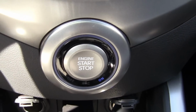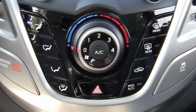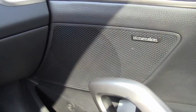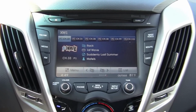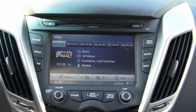Just above you have your optional push button start. Then you have your heating, ventilation, air conditioning. Not dual zone, but very easy to use. This one has the optional premium audio dimension system, which is built into the infotainment screen. The infotainment screen, of course, has your navigation and audio, plus it has your backup camera.